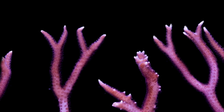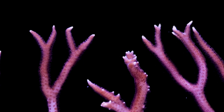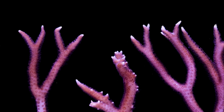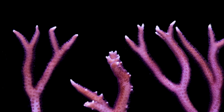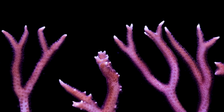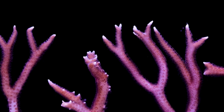The strain of Seriatopora hystrix that we farm and refer to as a pink Hystrix bird's nest is one of those SPS corals which wouldn't necessarily be considered a higher end strain of SPS coral, and yet a mature colony of this coral really stands out and, in my opinion, looks far more beautiful than many of the other higher end strains of SPS corals that you'll come across.